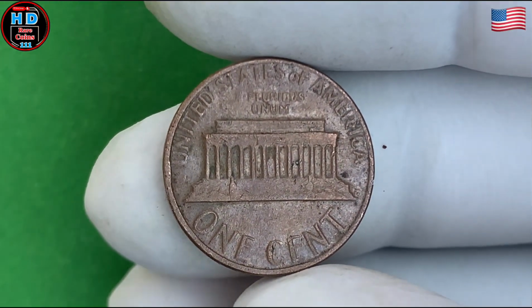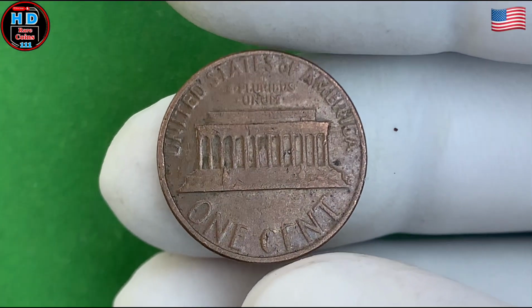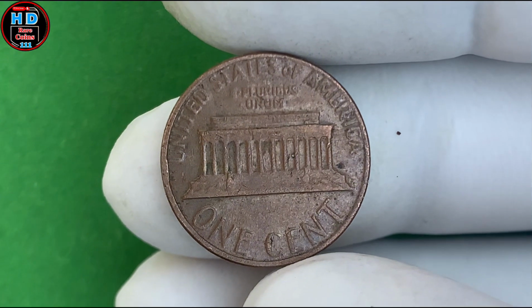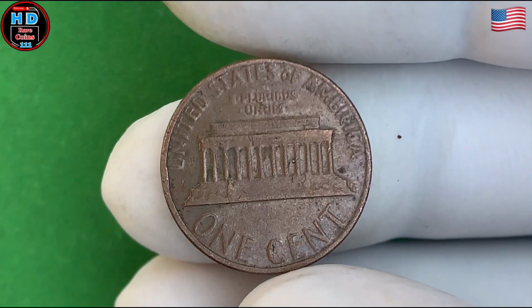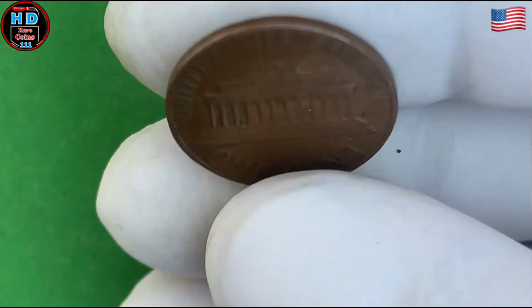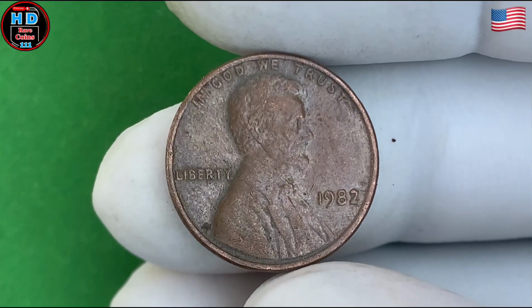That's right, $46,000 for a single penny. While not every 1982 penny will be worth that much, those that are in exceptional condition or have minting errors can bring in substantial amounts. So, how can you go about determining whether your 1982 Lincoln penny is worth anything more than its face value?